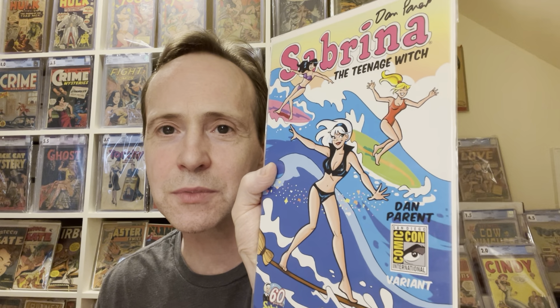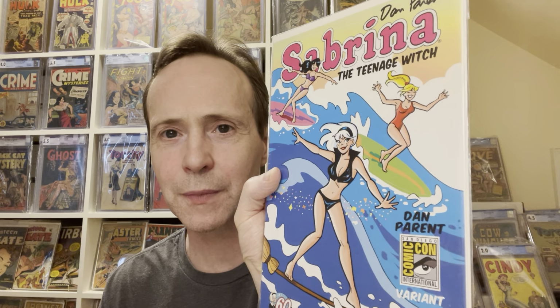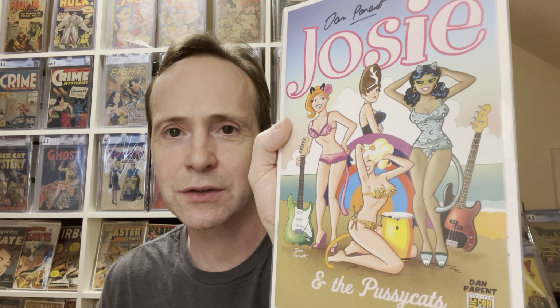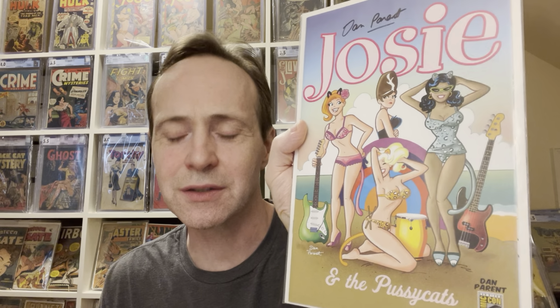So I got this really awesome Sabrina cover from him. You know, some good girl art cover. It's a Comic-Con exclusive. I'm not sure which Comic-Con. It's San Diego, a San Diego exclusive. I thought that was great. And then I got another one, Josie, and he signed this one. Actually, I got a couple copies because I'm going to give one away. So this is kind of nice.